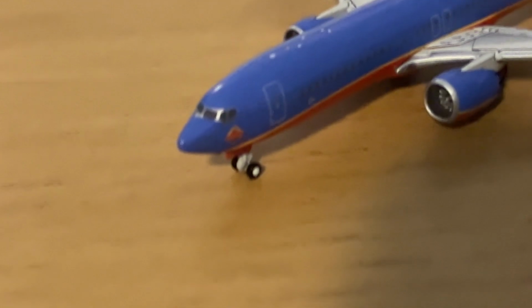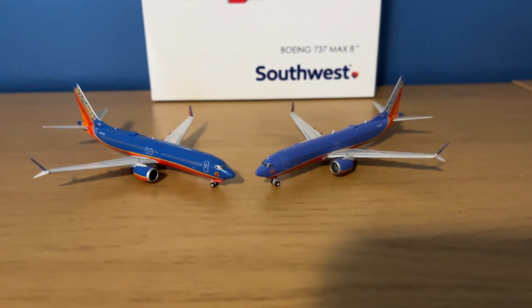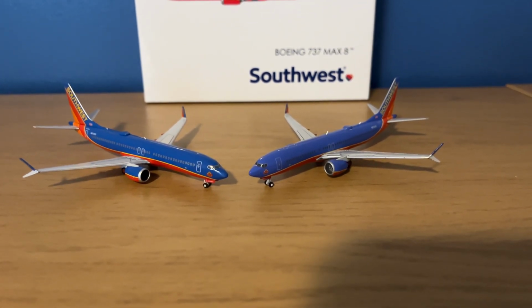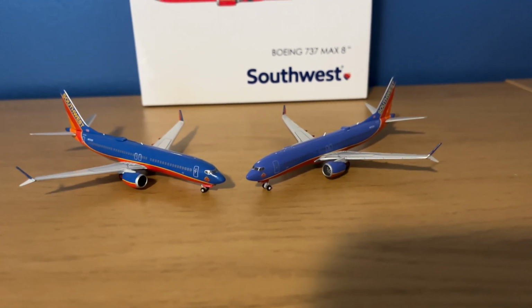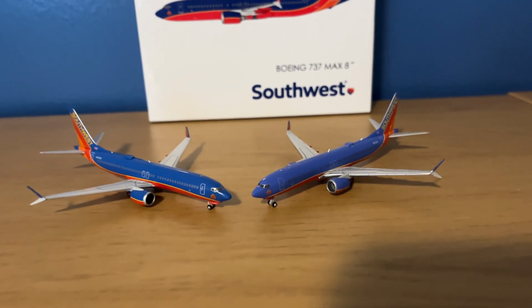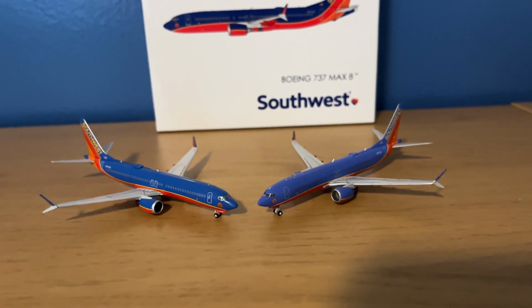So again, that's where I think NG did better. But as I've said through the review, there are a couple things that I think Gemini did do better. So they each have their pros and cons. In the review of the NG Models version, I do believe I gave it a score of 29.5 out of 30. Could have been a 29, but I believe I gave it a 29.5 out of 30. But for the Gemini version, I'm giving it a score of 28.5 out of 30, just for those other quality control issues that I did mention and the problems with this mold.